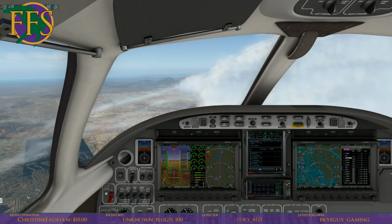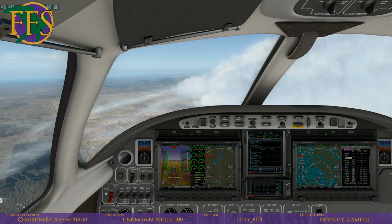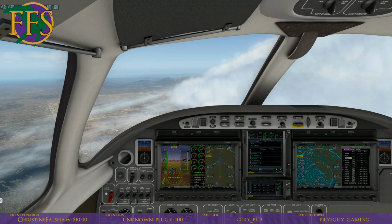The TCAS is giving us a climb after the plane has already gone past us. I think we're good, plane. Thank you very much. 7901 Papa, Roger, where you parked?